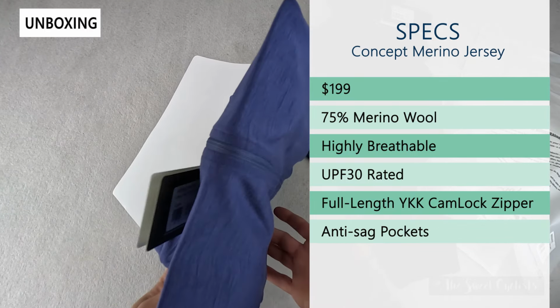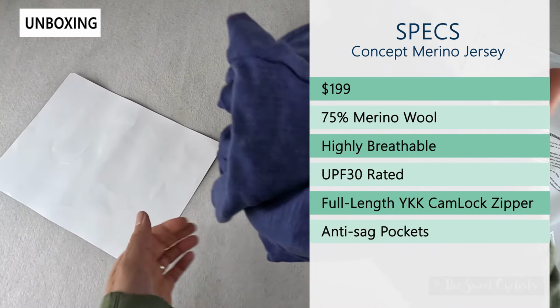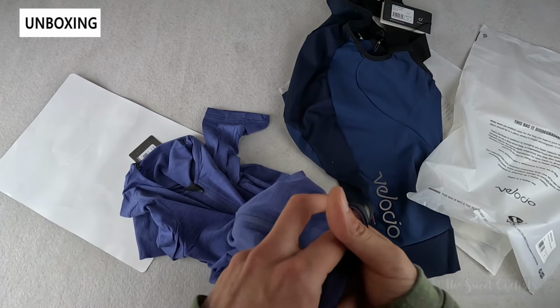It is 75% merino wool, so substantial amount of merino wool, unlike a lot of merino wool cycling products. And as you would expect with merino wool products, it's great breathability, so it keeps you warm when it's cold and keeps you cold when it's warm. It is also UPF 30 rated, so it keeps you protected from the sun, and has a full-length YKK front zipper with a full-length zipper garage for additional comfort.